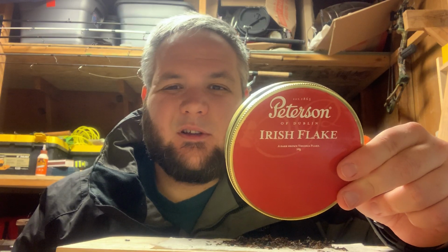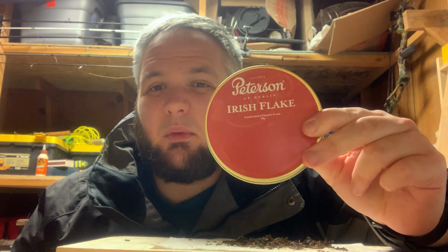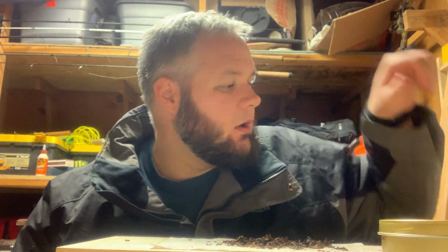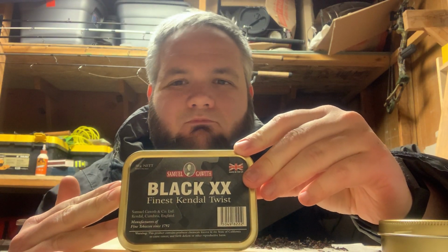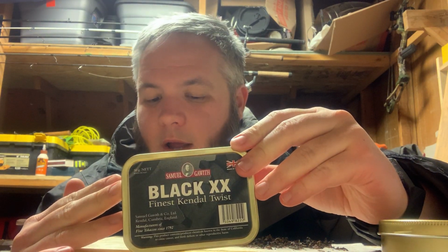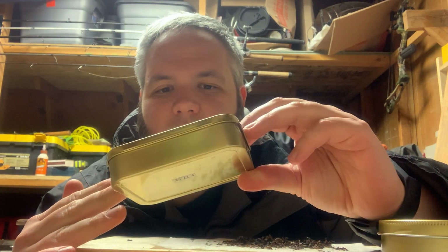Peterson Irish Flake. It's okay. Not my favorite because it is a dark Virginia, and I'm not a big fan of a lot of straight Virginias. I think it just needs a little bit more to it, a little more body. So, not as big a fan of it. Black Double X, Finest Kendal Twist. Also not such a fan. It's okay. Not my favorite. Smells really good in the tin, but flavor-wise, it was kind of weak for me. Got a nicotine punch, but kind of weak flavor-wise.